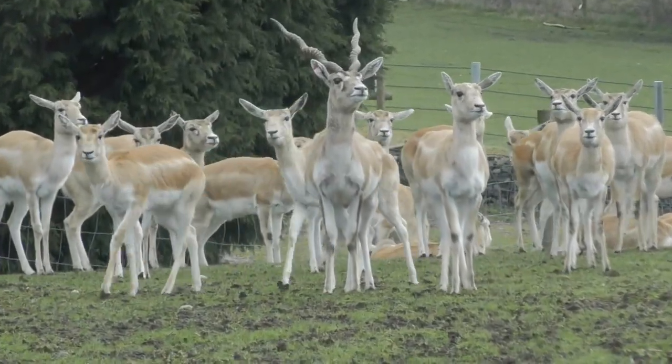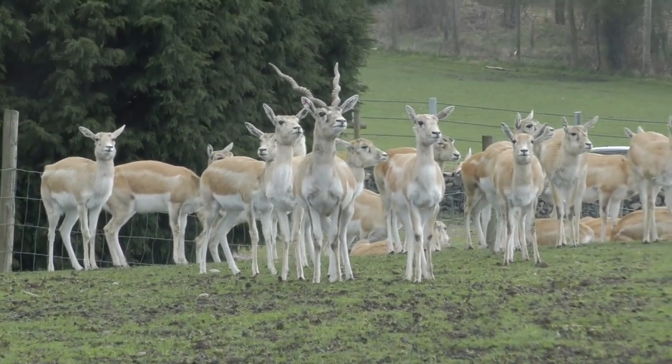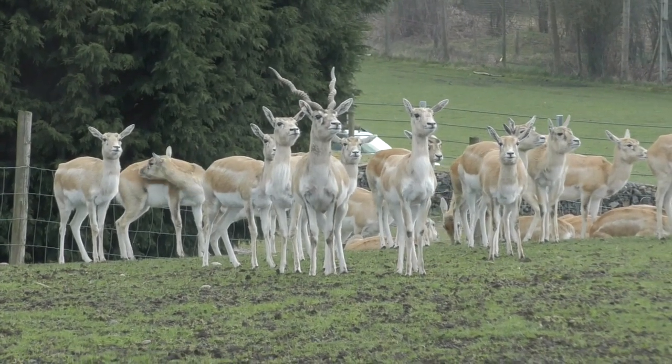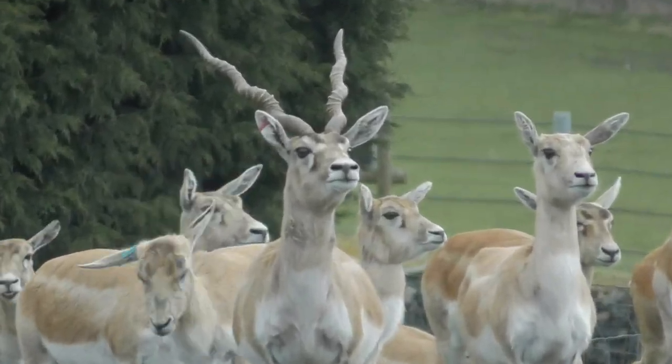Oh, we've got the Barasinga. Now, these bigger ones are called Barasinga, and they're all girls. Coming straight for us. Come on, they're all looking a bit scruffy because their coats are... Coming straight for us, she's going to be quite proud, actually. Normally you don't feed these little ones. Come on, then.